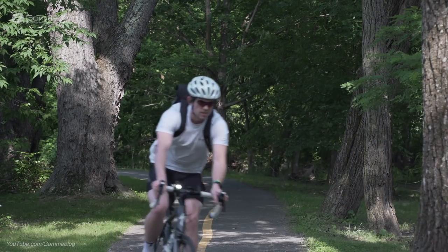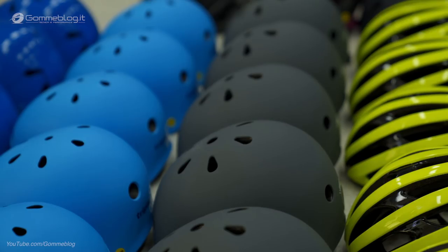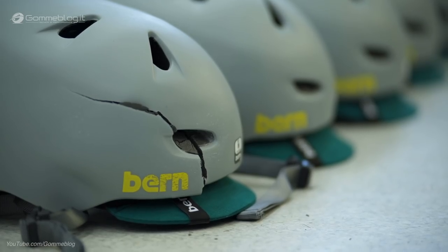Road-style helmets typically had a lot of venting to keep the head cool while riding, and urban-style helmets were rounder with fewer vents, but they're also smaller in offset and stiffer in padding. We found that most urban-style helmets perform a little bit worse. I think there's a little more room for those to be improved upon in the future.